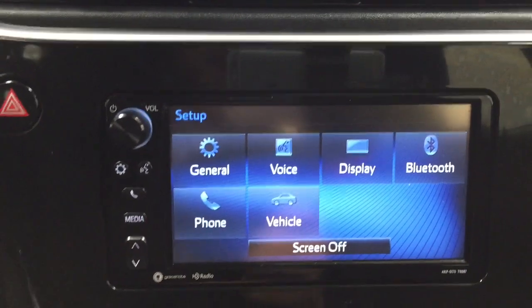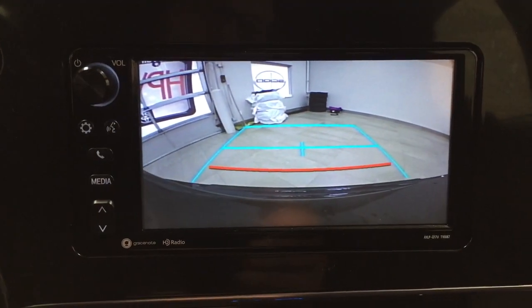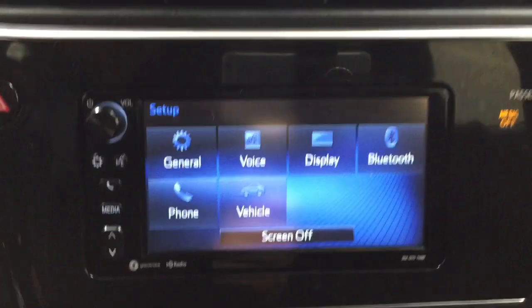And just taking a look at the backup camera, as you can see, you have those nice guiding lines in there, making things much easier for you when you back into a stall.